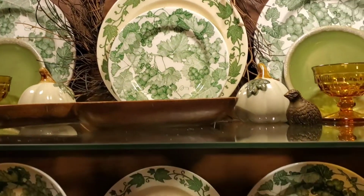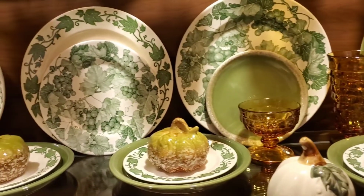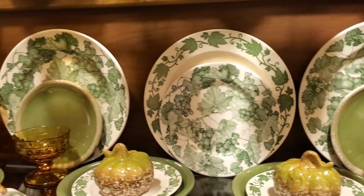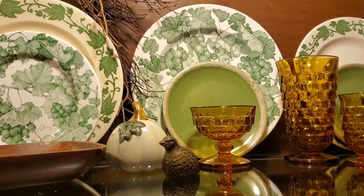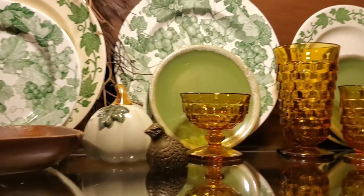Now, I've got 3 or 4 sets of green dishes all mixed up together, which is fun. I love doing that, really. It's very interesting. And I have, oh, look at that little brass quail. Isn't he a cutie?